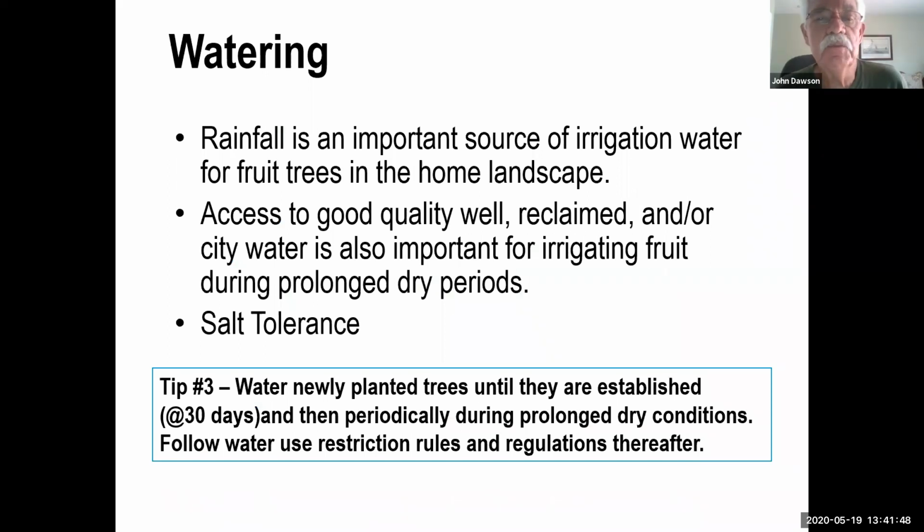Okay, watering. Rainfall is probably your best method of irrigating your trees. If you notice out in the wilderness, there's no one irrigating the trees other than Mother Nature herself. However, to establish a new plant, you need water for at least the first 30 days. And if you're going to start when the rainy season begins, Florida can actually do most of your watering for you.